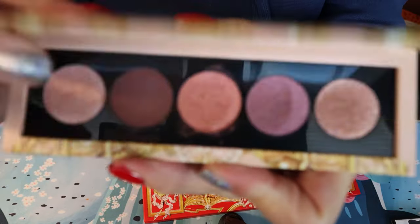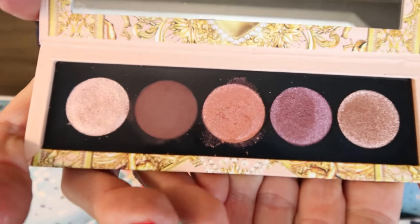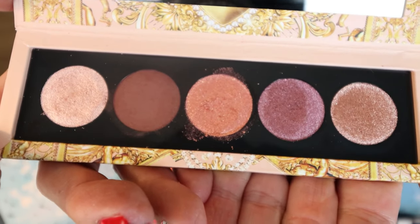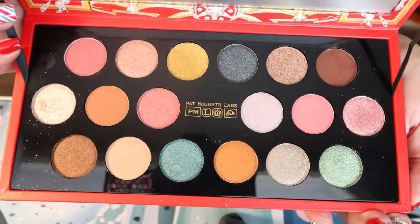I also have the Celestial Nirvana little 5 pan palette. This one I don't think is that great. I didn't love this palette at all, so I'm going to declutter. And then I have her huge Mothership palette, and I kept this last year.